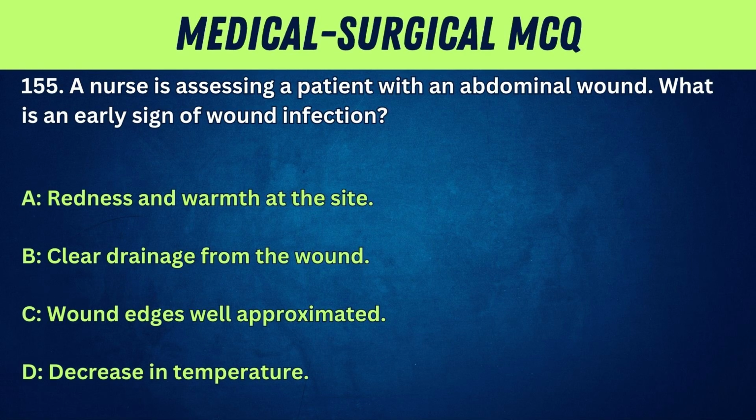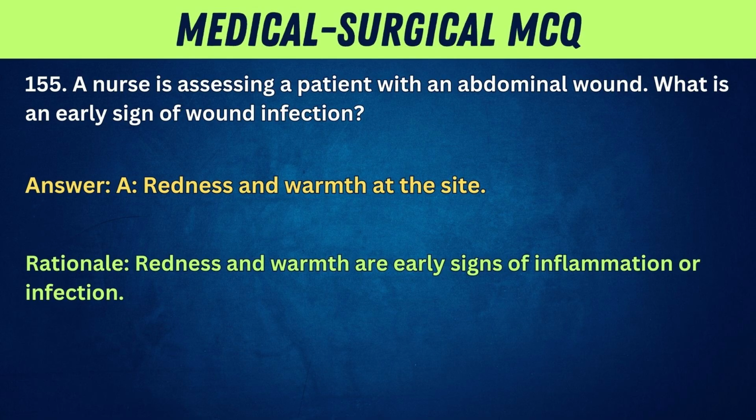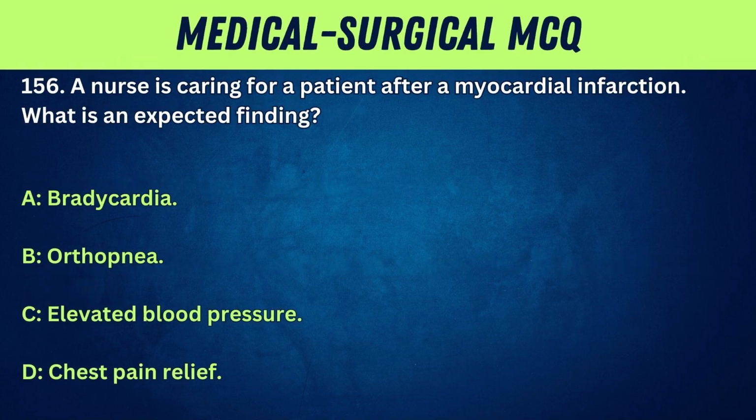155. A nurse is assessing a patient with an abdominal wound. What is an early sign of wound infection? A. Redness and warmth at the site. B. Clear drainage from the wound. C. Wound edges well approximated. D. Decrease in temperature. Answer: A. Redness and warmth at the site. Rationale: redness and warmth are early signs of inflammation or infection.